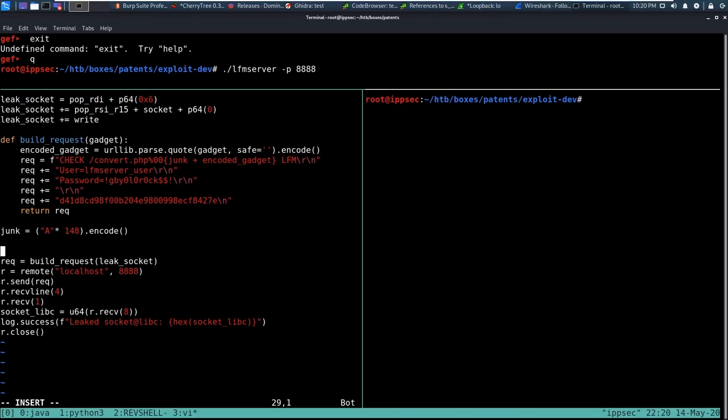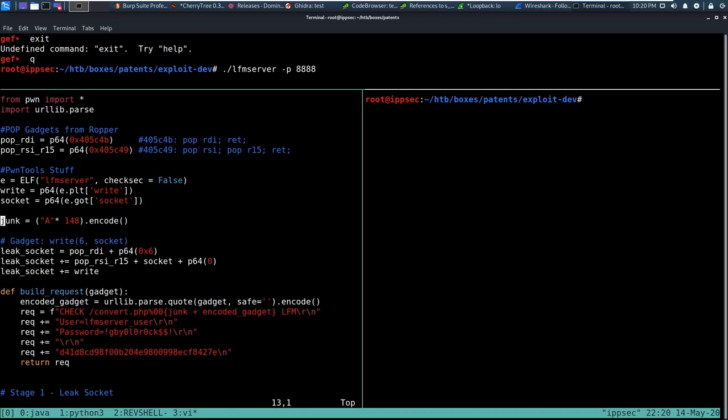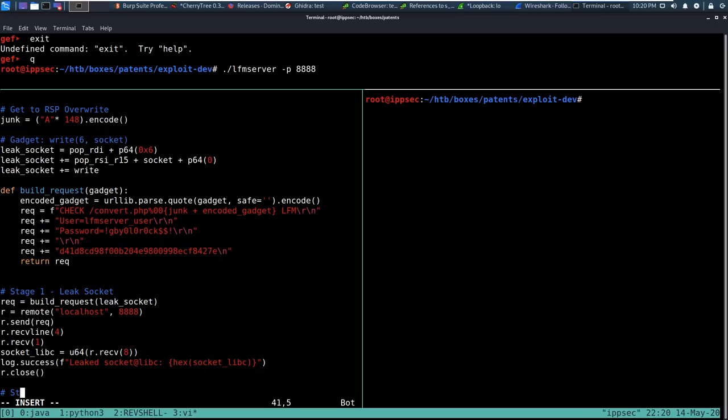Let's see. Go request. We can move this junk up here. That'll be fine. I think it's RSP. There we go. So now the socket is leaked. Stage two will be calculate memory addresses or memory offsets. We'll do stage 2A to calculate memory offsets.